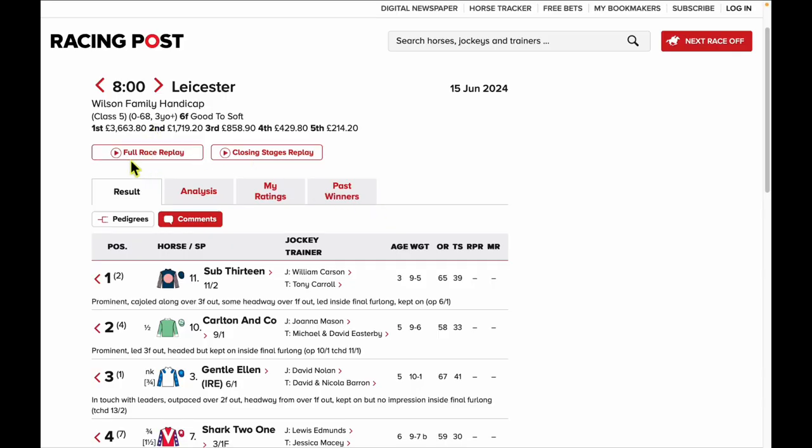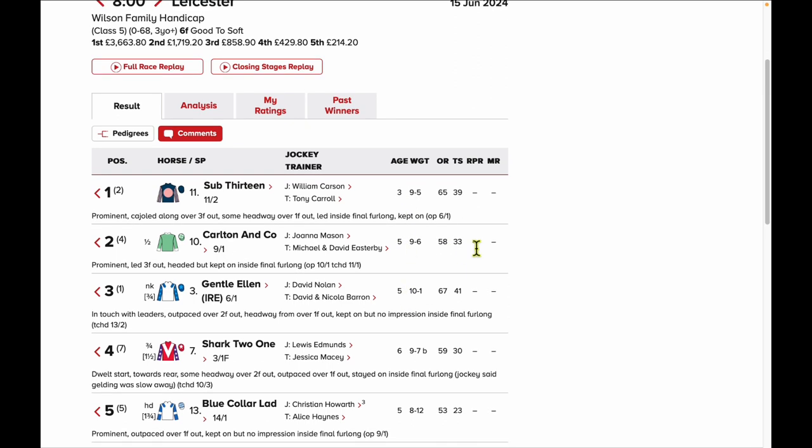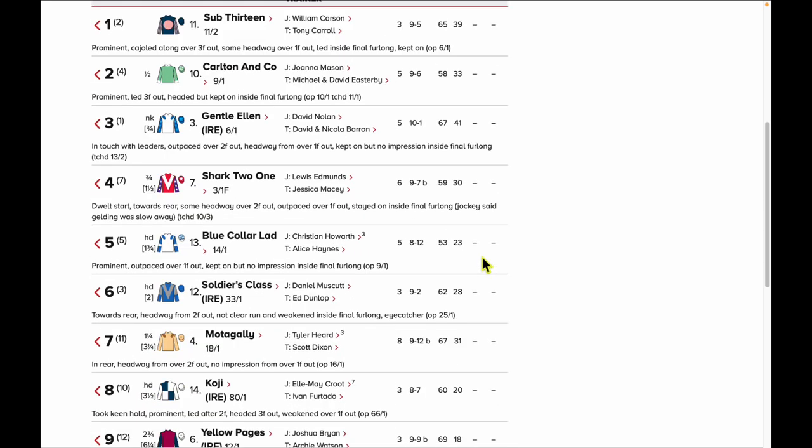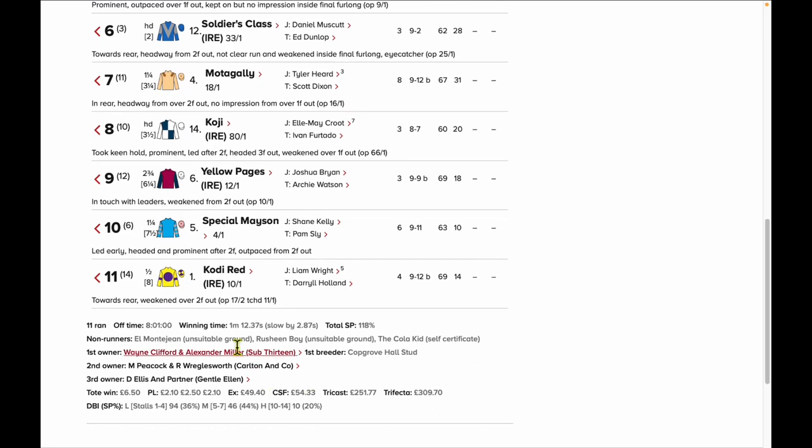So this is the 6 furlong race at Leicester, 0 to 68 for 3-year-olds plus. We can see that there's a 5-year-old there and a 5-year-old there. So we're going to call it again at 70. You could quite easily call this a 65. It's entirely up to you. Here's the time of the race, so you take this off, 2.87 seconds. That's what gets taken off the allowance.